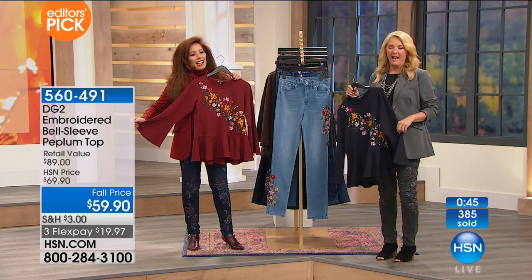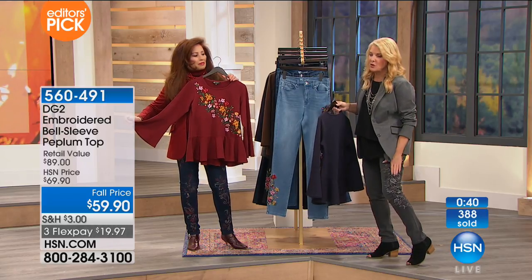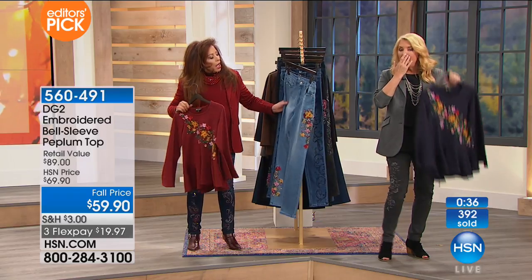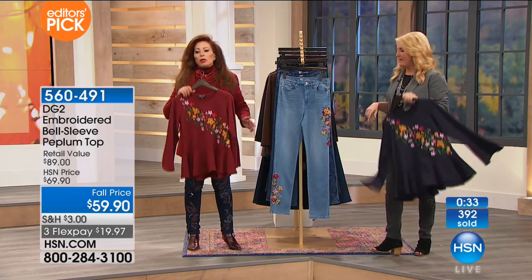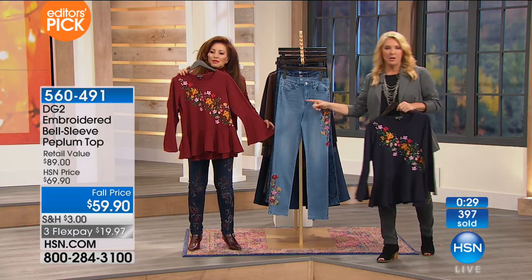Thank you. And again, this is the black tonal. I keep calling it gray, but it's called black tonal officially, so if you're trying to order it, just make sure you understand that. By the way, the navy's sold out. So the navy's gone. We'll have to say goodbye to that. Stay on the line for the wine burgundy color.